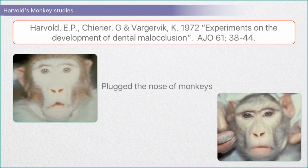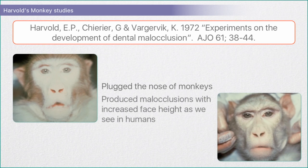Back in the 1960s, Professor Egil Harvold did some studies on monkeys in which he plugged the nose of monkeys, which were normally nasally breathing, and then produced mouth breathing in these monkeys. What he showed is the monkeys developed malocclusions with increased face heights, just as we see in human beings.